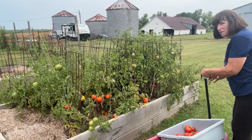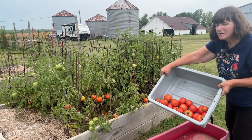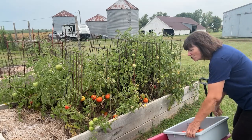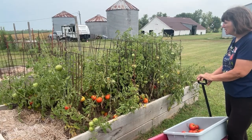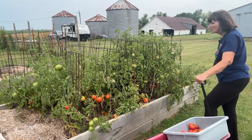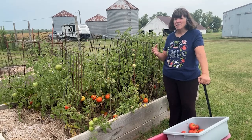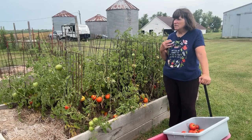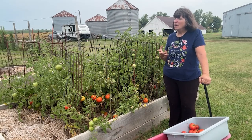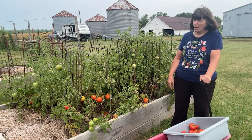There's a good one. All right, so this is what I ended up with for today. John was out yesterday picking too. So these have already been picked over yesterday, and now I'm getting the remaining ones today. John likes to come out every morning and pick because he likes to have them for his lunch, and he likes to take some to coworkers. I told him I want to do a picking video, so try to leave me some, and he did leave me some.